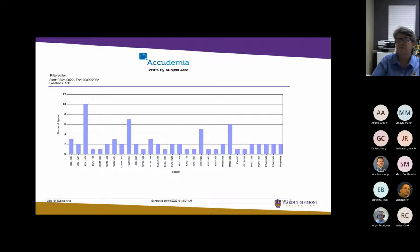I also like to show this information to professors and say, we're not seeing students coming from your program, so they can help to promote our tutoring program based on this data. And it's actually kind of funny, it's become kind of a competition among the professors to get the highest attendance in our ACE program.